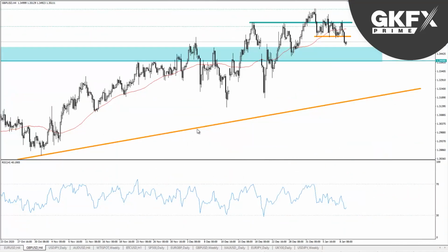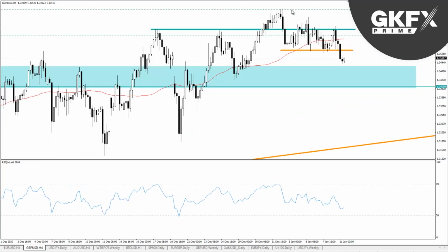Now I'll move over to the British pound here, and you can see this is our 4-hour chart. Again, similar sort of action that we saw on the euro with basically a false breakout. We had the resistance here just above 136. We broke higher, just tagged 137. And then a nice little tweezer top pattern here combined with a bearish engulfing right back into that previous support.